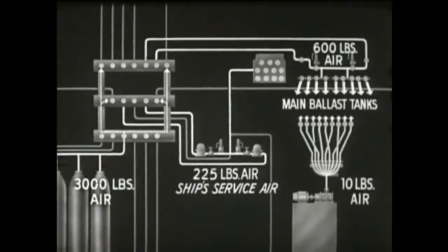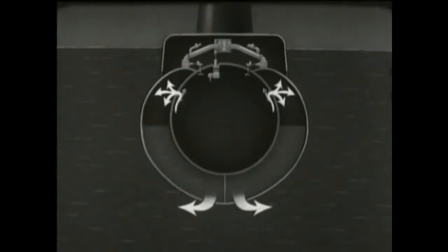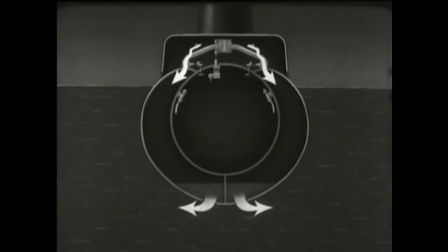When the boat is surfacing, 600-pound air is used to blow the main ballast tanks until the boat gets within a few feet of the surface. 10-pound air is then used to finish blowing the tanks. This conserves the high-pressure air needed to blow the tanks at greater depths.